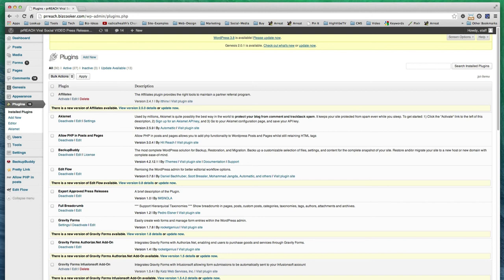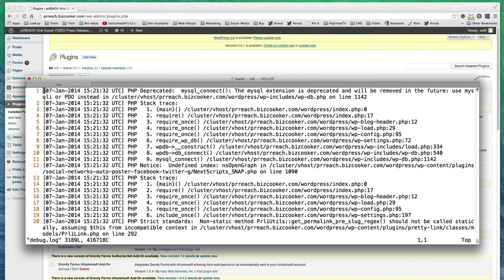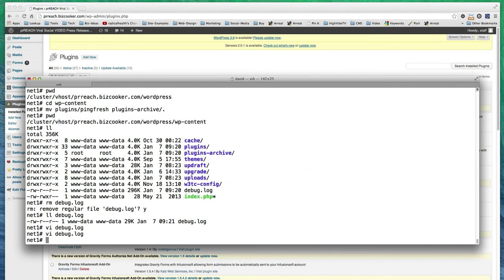And now let's go back and remove the debug log. It may be gone now. So the errors I was seeing are basically, there's a couple of scripts here, like this next script, but most of the errors are spewed by this pretty link plugin here. So I just updated it, and there's a bunch of stuff now.